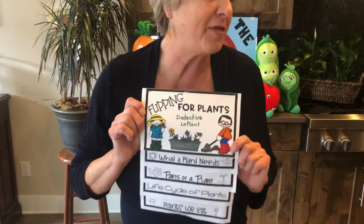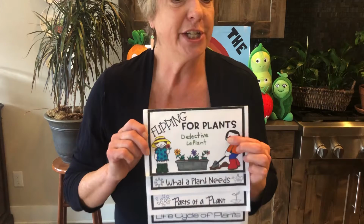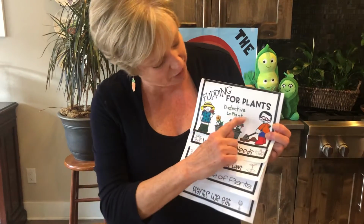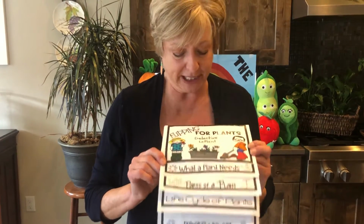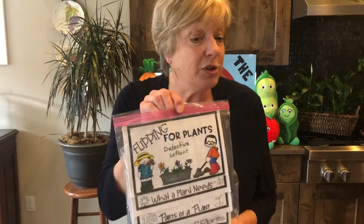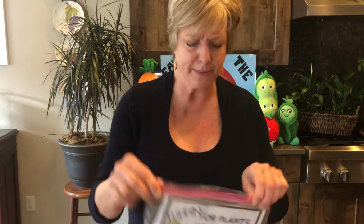The other fun thing I thought we could do is to give ourselves detective names. So I came up with Detective LaPlante as my detective name for our journey through the plant world. You can come up with your own, and you can write that in this middle section here so that you can keep track of your journal. You know which one is yours, because this will be very important for us to be able to write down our thoughts and observations that we see during our lessons. All of those things can be kept in this plastic bag in your desk, or maybe your teacher has a special place for it. That's why I sent it this way, so it'd be a little bit easier for you to keep track of.